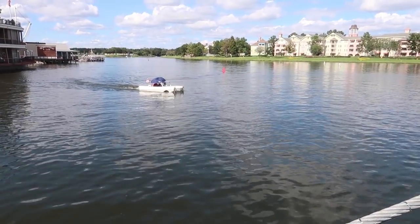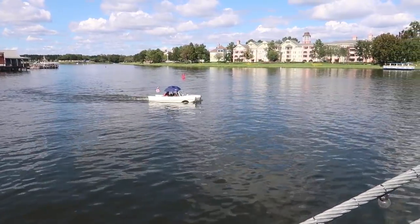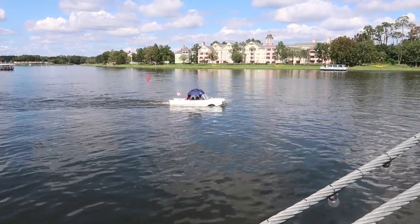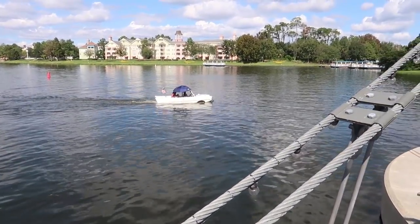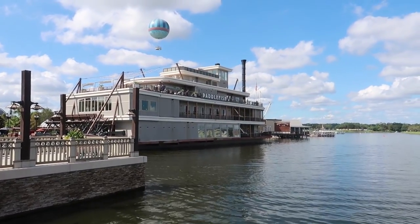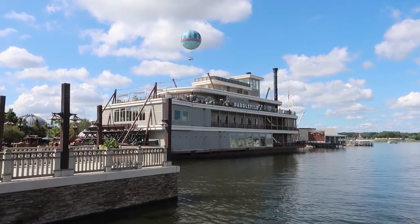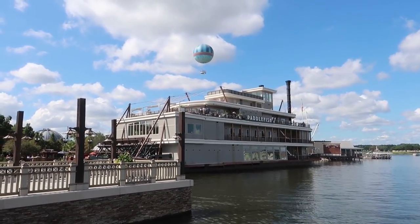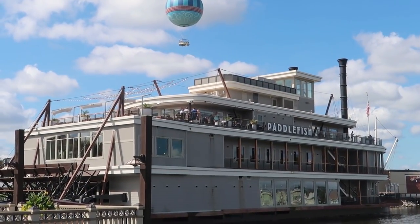Here's one fun thing that you can do here at Disney Springs. You can rent a car boat. You can go for, I think, a half an hour on one of these. Super fun. So this is one of the more expensive restaurants here, Paddlefish. And it's really good, and if you go up on top of the Paddlefish there, you can get drinks, and you have an amazing view.